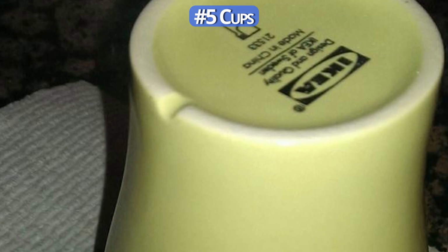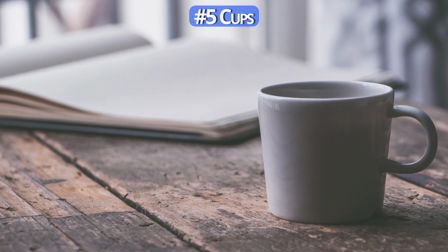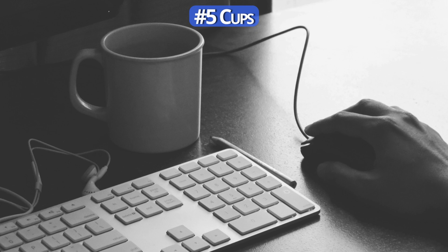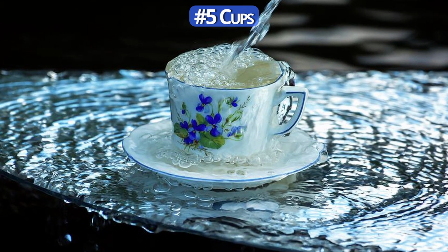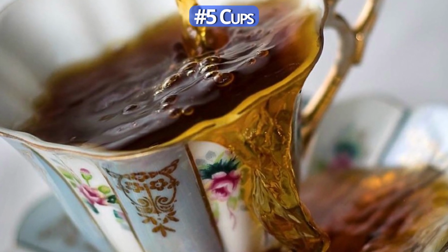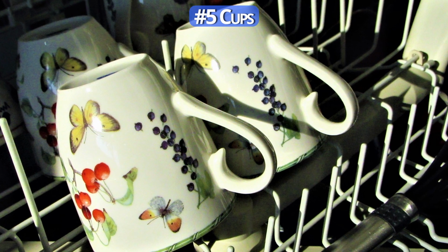Number 5. Have you ever noticed those little notches on the bottom of your mug? They're not there on accident. The official name for these are draining gates. They're there to keep your mug from slipping around if it's sitting in a pool of liquid in the event of some gnarly spillage. Also, if you're throwing your mugs in the dishwasher, these draining gates keep the water from pooling into the bottom of the mugs when they're flipped upside down.